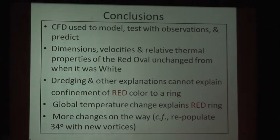So, it's the first time in public I've made the prediction. I believe our calculations certainly show that within the next year, you could probably put another vortex back into the latitude of 34 degrees. And the reason is because of these temperature changes, you've made the jet stream just north of this red oval unstable to baroclinic instability. So we're getting breaking waves in it now, and it's producing vortices. And you're going to get a vortex pair of a cyclone and anticyclone, and so you're not going to be able to merge those together. The cyclone will protect the two anticyclones from merging.